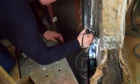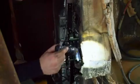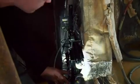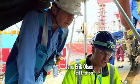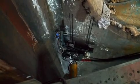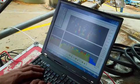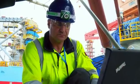Okay, I've set it. Let's try to see if we can collect some data. It's moving now, yeah. And you can see we are collecting data. We have two colors representing one probe shooting in one direction and two other colors from the other probe shooting in the other direction. It doesn't take long for Jens's scanner to confirm Eric's worst fears.